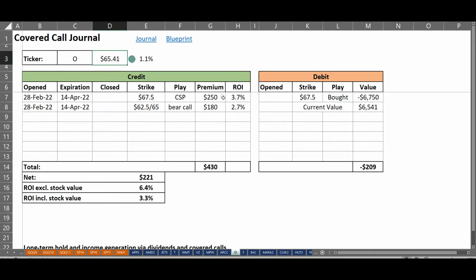So these two plays cannot go in the same direction. If my cash secured put is up, the bear call will be down. By doing so, I'm capping my max gain at $280 from the CSP play, because from the bear call, if O spikes and finishes well above 67.5, this bear call will result in the max loss. The max loss would be $70 because I sold it for $180. The delta between the legs is 2.5 points, meaning $250 margin has been used.